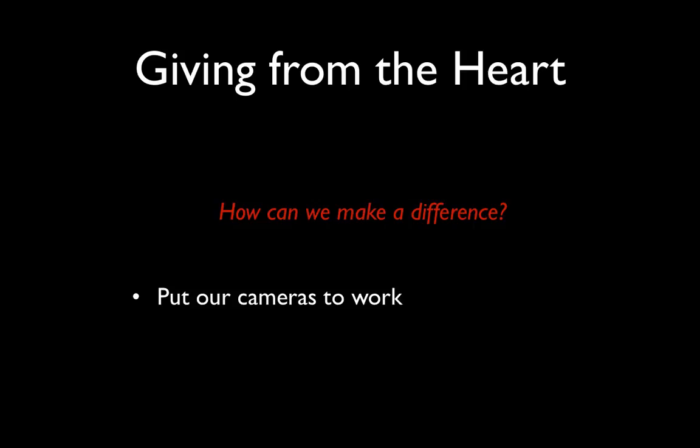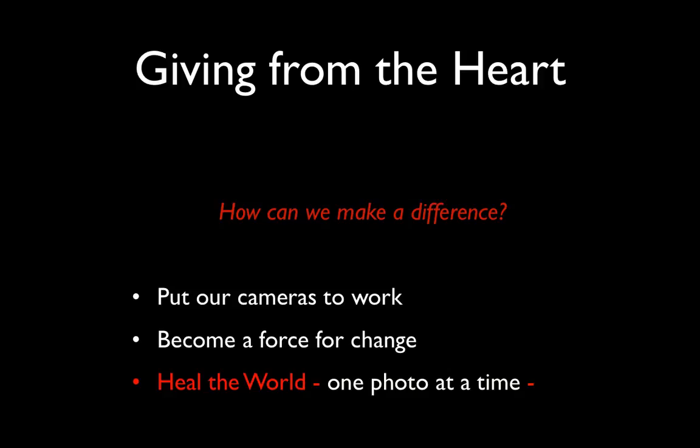Our cameras are a wonderful tool, and I believe they can become a force for change through the photographs we make. It's my belief that each of us has the power to heal the world, one photograph at a time.